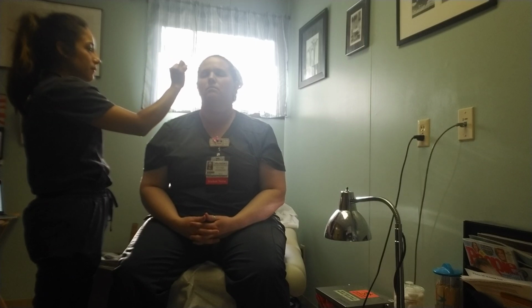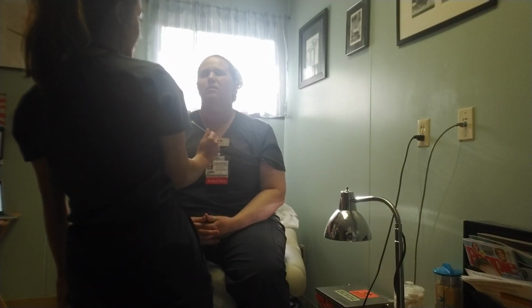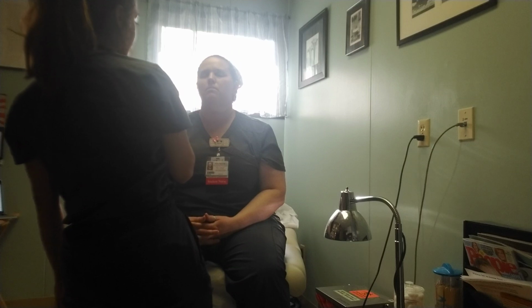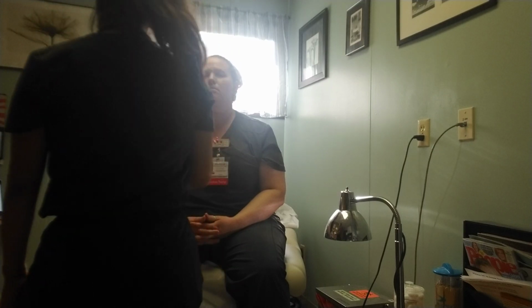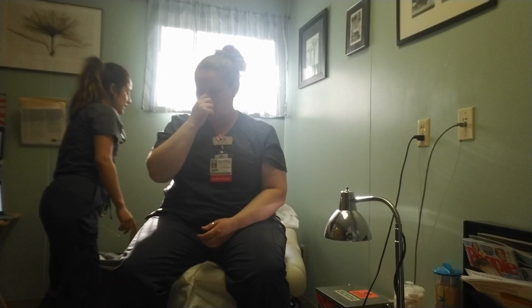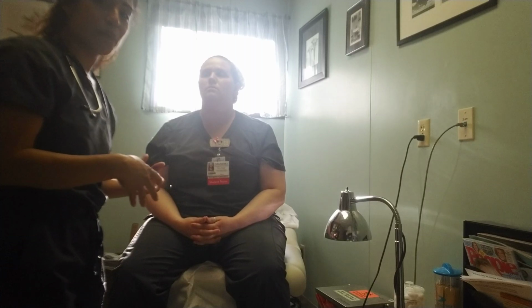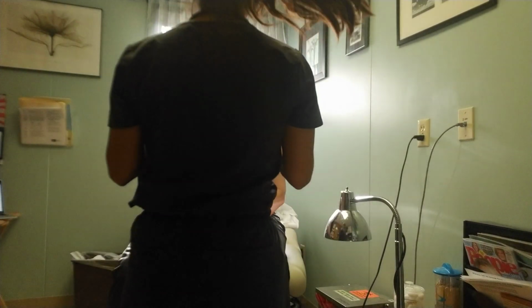Perfect. I think sharp. Yep. Soft. Mm-hmm. Sharp. Mm-hmm. Soft. Perfect. So Lauren's trigeminal nerve is intact, bilateral. She's able to indicate whether that's a light or a sharp touch, which is what we're looking for.